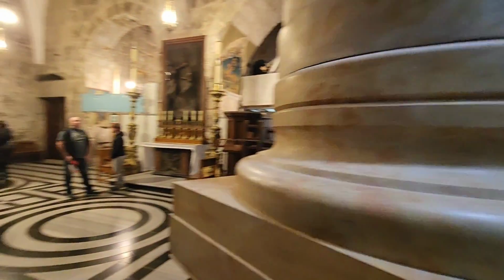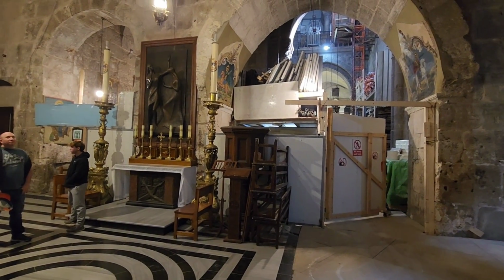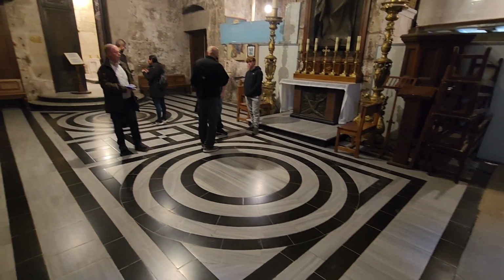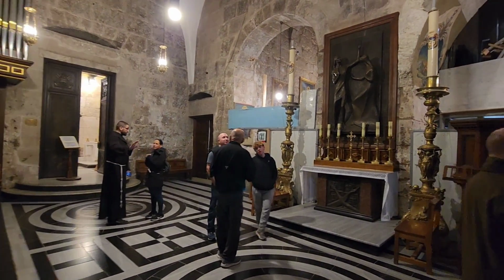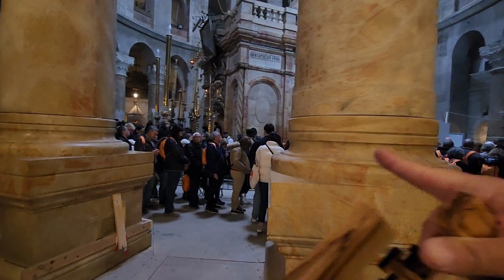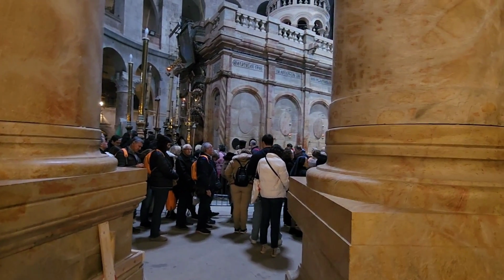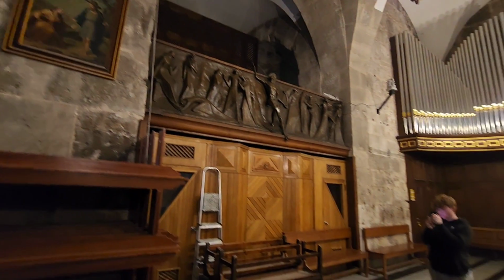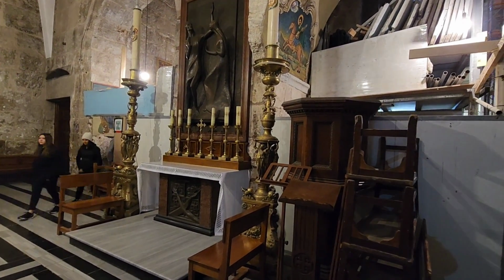This is the 15th station. This is where Mary met Jesus on Sunday at the resurrection. That's where Mary was standing. See the Franciscan brother, he's standing where Jesus was standing. And Mary on Sunday was looking around and saying, where are they? She didn't find the body of Jesus. Remember the first chapel of the tomb? She saw the angels who told her, he's not here, he actually resurrected. Then she looked for him and she saw a gardener. And she said, did you take the body of my Lord? If not, please bring me back the body. And that was Jesus himself.